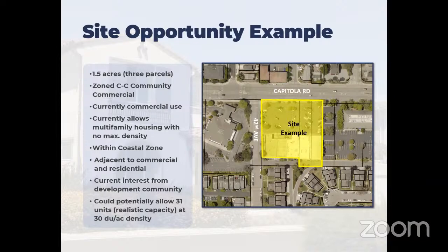But in estimating the capacity, one thing we have to look at is realistic capacity. Meaning that just because you zoned it at 20 units to the acre or 30 units to the acre, in this case we just use the assumption of 30 units to the acre, you cannot, under state law, just use the maximum density to estimate your capacity. You can only use realistic capacity based on your trend to estimate capacity.